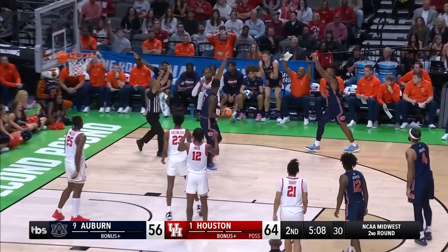And really, both teams smart. It's going the other way, Houston. They know they struggle with the free throw line. Pretty good reaction by both teams.